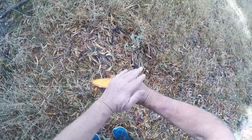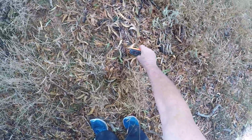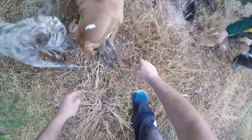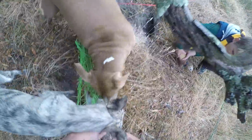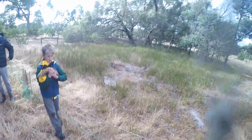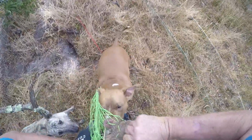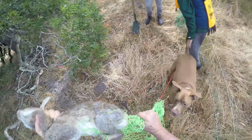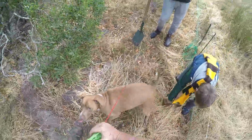He's right there. Good girl. Mine. Cass, mine. Good girl. Mine, Zip. It's a big rabbit. She got it out eventually.